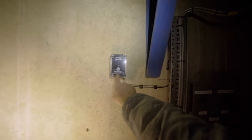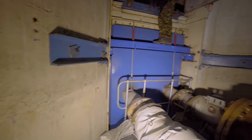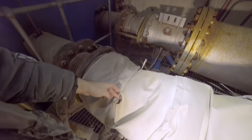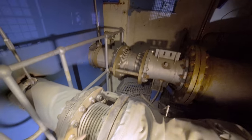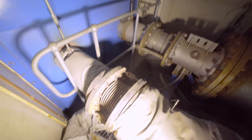So you've got vents open and closed, air. Oh, look at this, quantum cryogenics. Quantum cryogenics. Here we go. So this is all sensors into this, and it's all lagged, probably because it'd be cold. Some of the compressed air might be cold. And there's expansion valves there, so it can expand and contract.